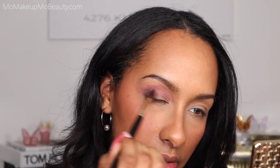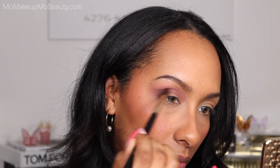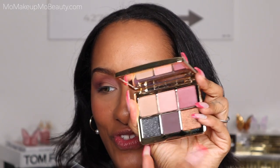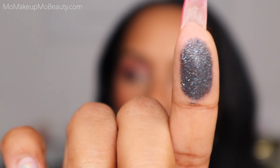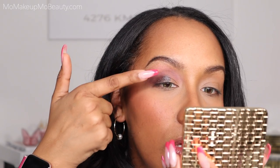Okay, that's nice. Okay. I want to go into both of these so badly. Okay, so let's go in with my finger to this shade here. Look how pretty. Look how gorgeous. Do you see that? That is such a pretty color. Okay. I'm going to apply that with the finger on my lid.